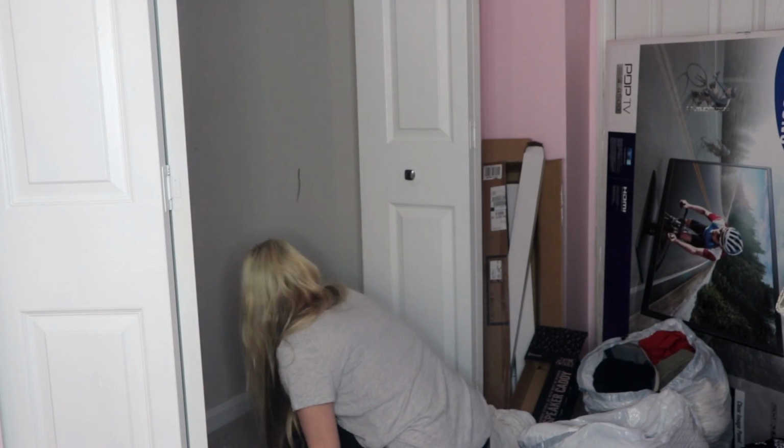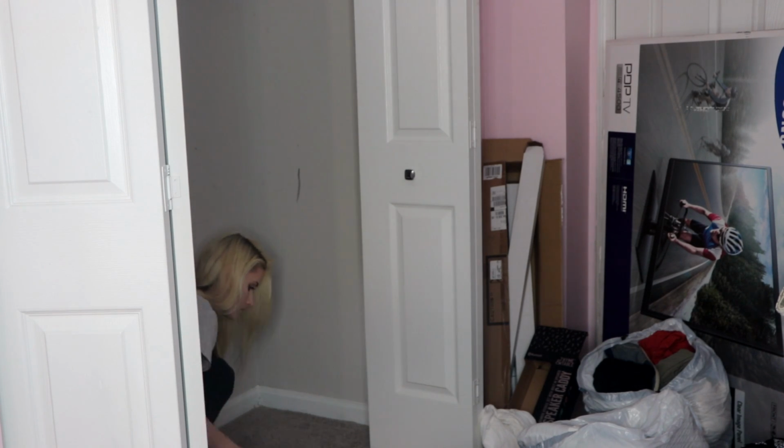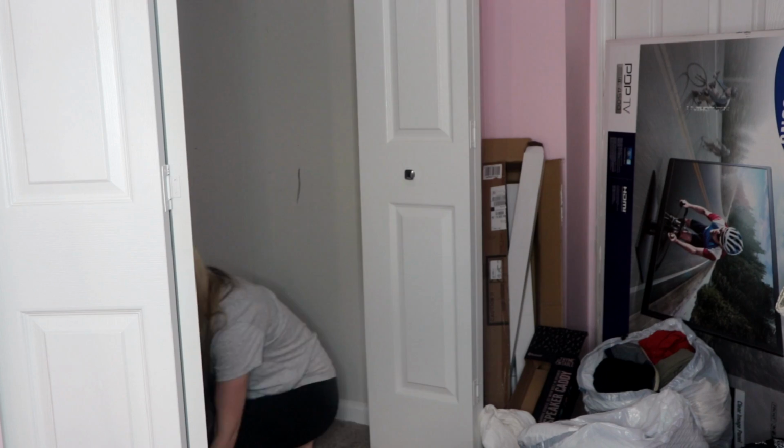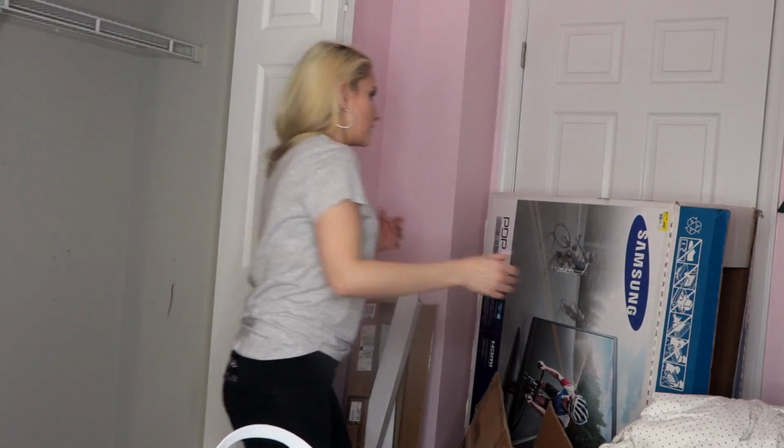So this side of the closet wasn't actually that bad because I just had tubs and suitcases there, but I did have a lot of empty boxes and just garbage sitting around. But it's the other side that's really a problem for me. As you can see over here, this was the hidden treasures that was being hidden by the big box there. I've got so much back there I've got to deal with.